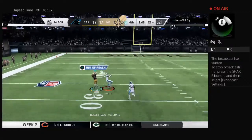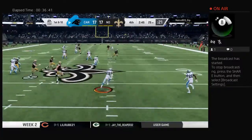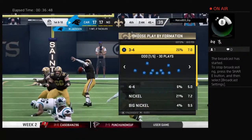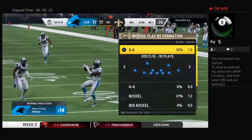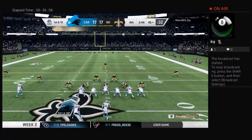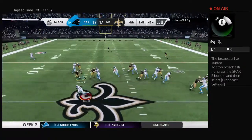He's going to rifle one deep, and this is going to be intercepted. William Jackson with a pick. And he will take it across midfield and down to the 45. So how about that for a momentum switch? We're in the 4th quarter, and it's a tie game. You've got to take care of the football here. Now their opportunity to take the lead right out the window, and everything is flipped in the other direction.